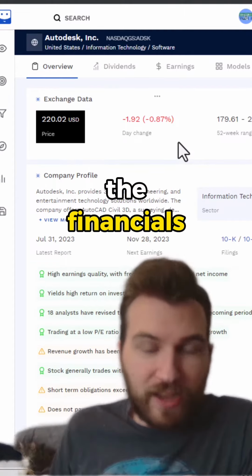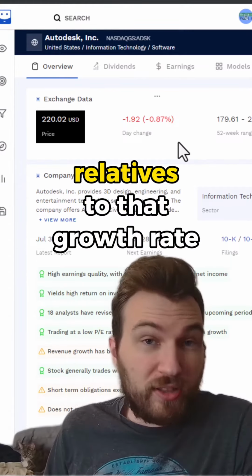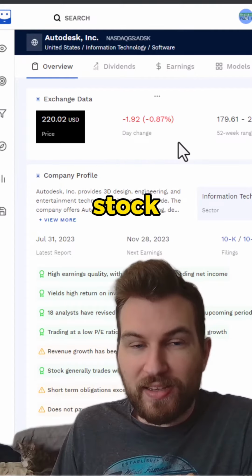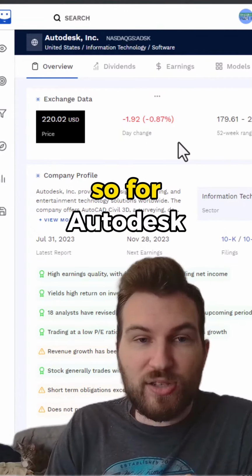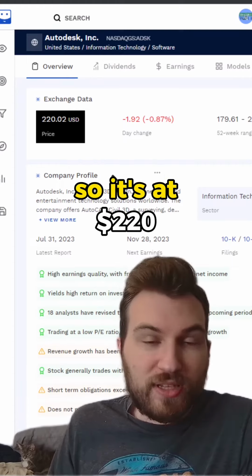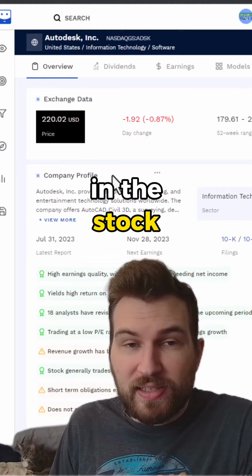So I'm looking at the financials, I'm looking at the growth rate, I'm looking at the valuation relative to that growth rate. And that's when I decide whether or not this stock is a company that I'd like to add to the watch list. And then I establish a certain price that I want to buy the stock at. So for Autodesk specifically, I'm looking to buy the stock around 190. So it's at 220. So I'm kind of holding on for a dip in the stock in order to enter a position.